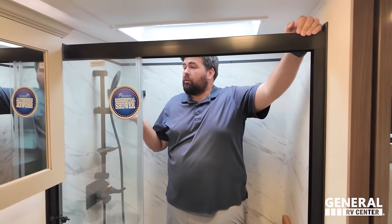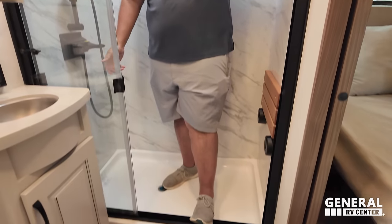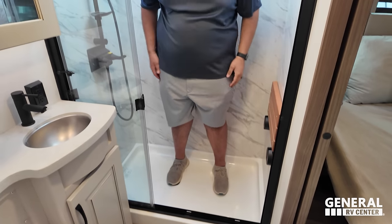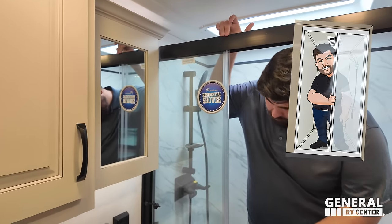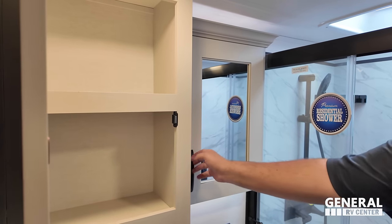Talk to me. The shower is awesome. You guys know it's an Alliance shower. It's Encore. Oh, no, this is Frontline. Still good. Doesn't matter. Plenty of width and depth. Huge skylight. This definitely passes. Bing! That's a shower test seal of approval. Sure is. You got storage right here.